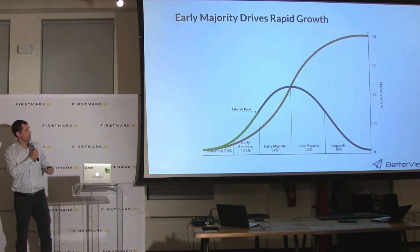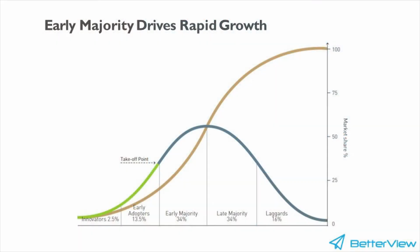So what does that really look like? When you start looking at market traction and things to look for, you still have pretty low market penetration. And where things really take off is after you've crossed the chasm and you start pushing into the early majority. And that's where hyper growth for technology tends to really happen.